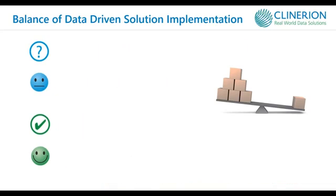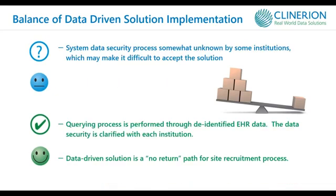Another important point that we usually receive is that some hospitals do not know exactly how the security process works, and sometimes they do not accept the solution. It's important to understand that the querying process is performed through de-identified data. This is important. Ian has indicated it before. So the data security is clarified within each institution.